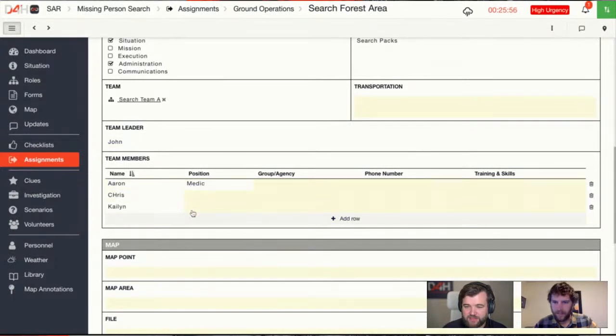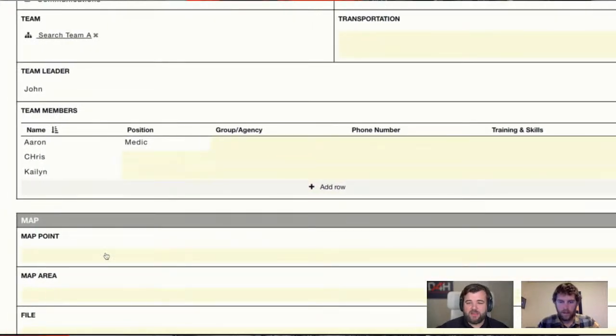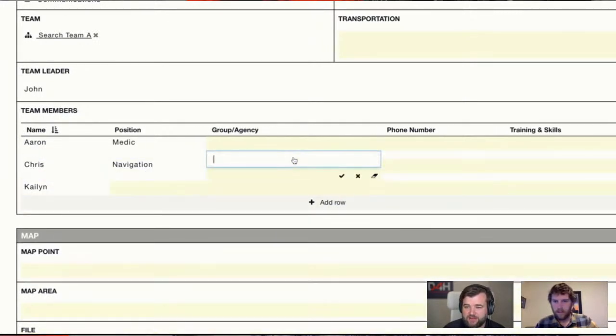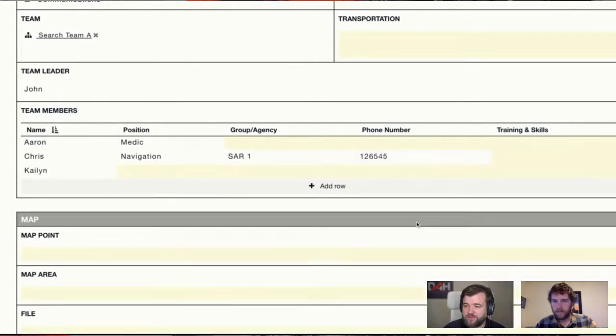So you can see Kyle's working on this. It's a really good example of Kyle filling this in. So as we're working away here, you can see Kyle has added Aaron, Chris, Kaelin. See Chris's navigation. We can edit this together. Let's see how powerful this is to collect information together.